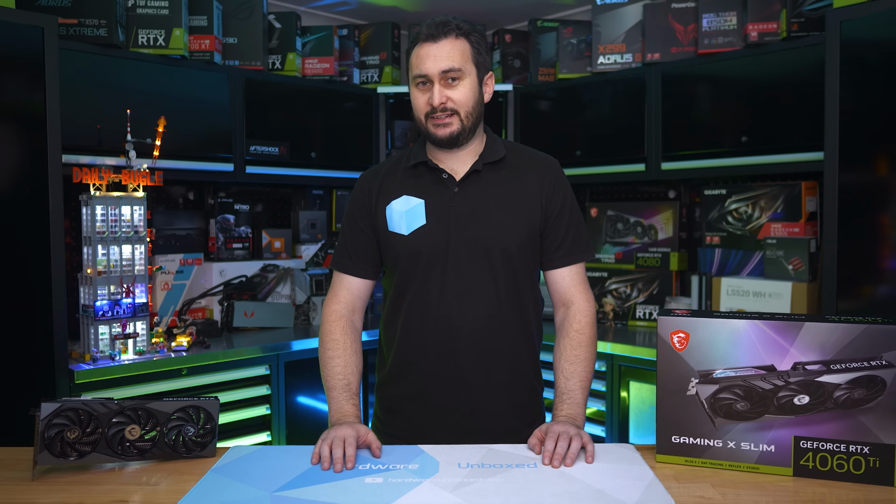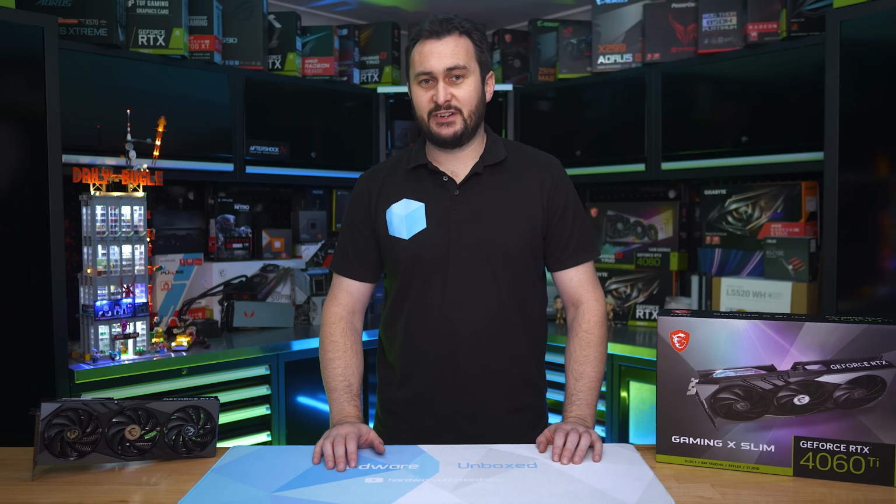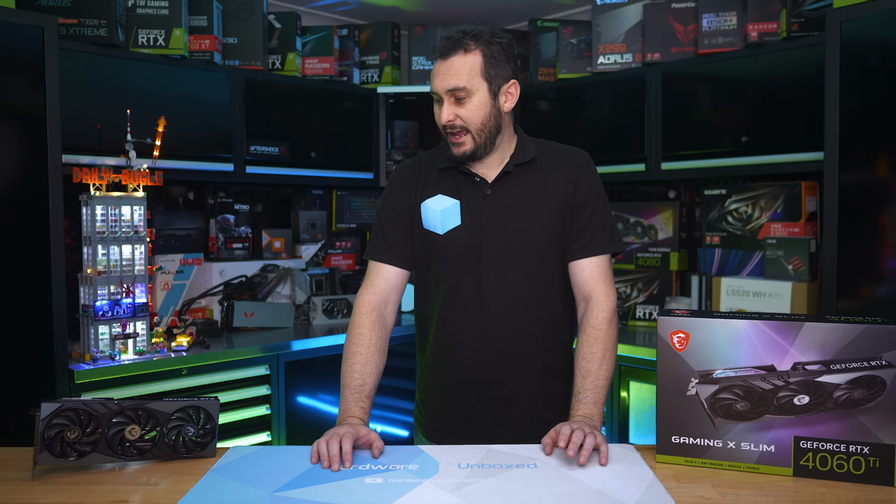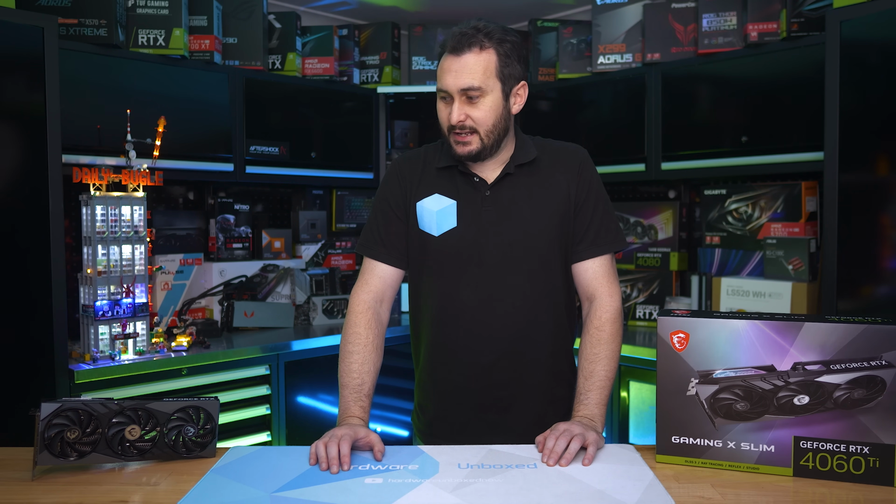Just a quick look at it, see if the 16GB VRAM buffer does help with those previous issues that we found, and yeah, it certainly does. Anyway, yeah, as I said, enough on this one.